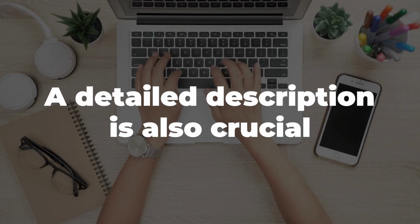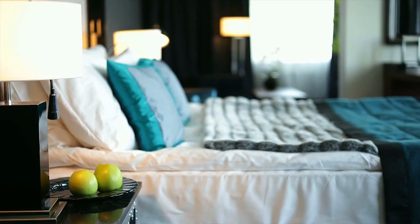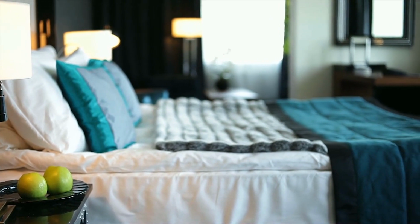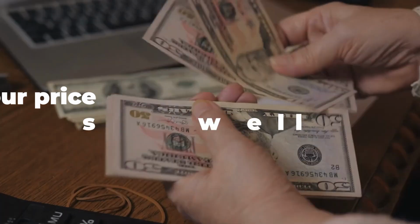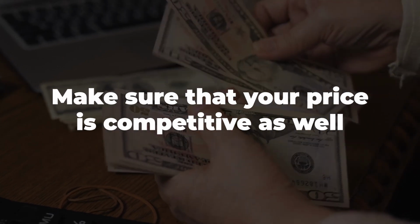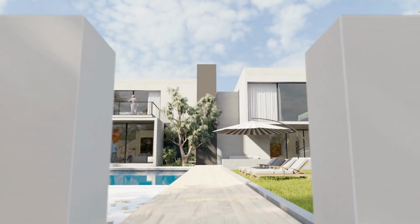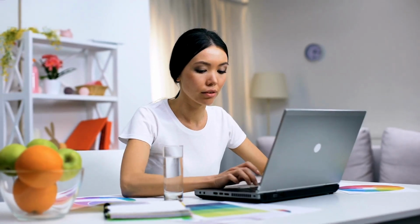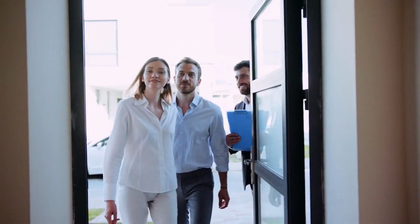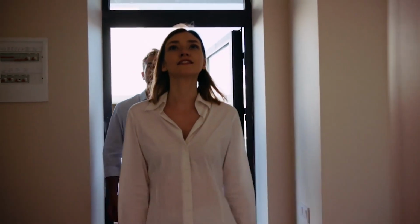A detailed description is also crucial. It should provide a comprehensive overview of your property, including the number of bedrooms, bathrooms, and square footage, as well as any updates or upgrades that have been made. Make sure that your price is competitive as well. This means researching similar properties in your area to see what they are listed for and adjusting your price accordingly. By taking the time to optimize your listing, you'll be able to attract more buyers and increase your chances of selling your property quickly and for a fair price.